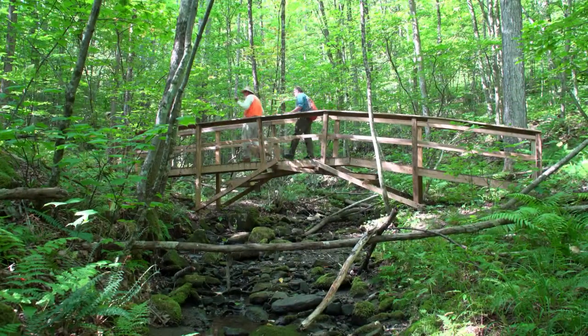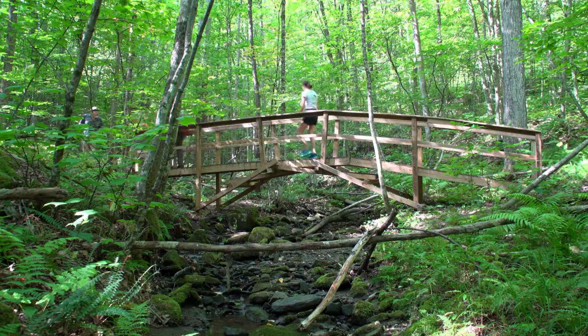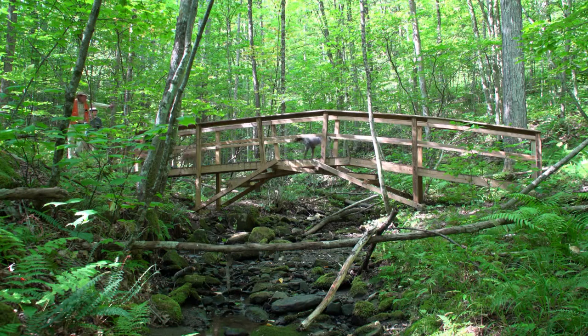As we prepare to move on, a trail runner and her dog show us that the bridge is as useful as it is interesting. Come on, good boy. All right, you guys are looking great. Hello, thank you. You're welcome. Come on, good run.